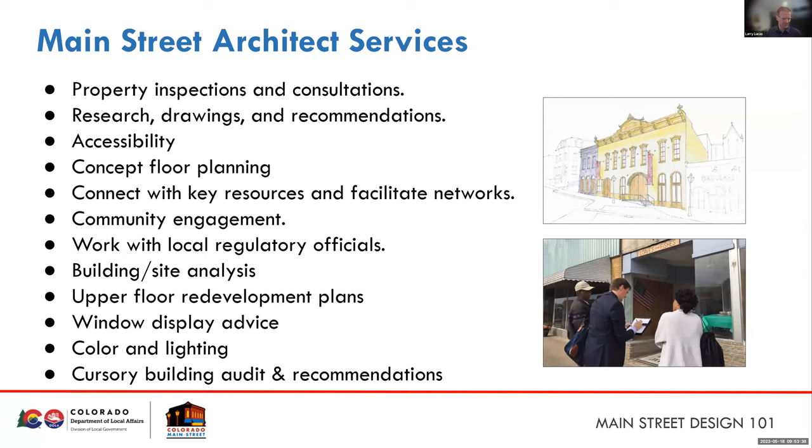I know I'm running short on time here. These are kind of things that I can do. We've talked a lot through these slides about the types of things design encompasses, but I like to work one-on-one with property owners and assist them directly with their properties, kind of meet them where they are, and help them move forward with their dream, their desire for the building or business plan.